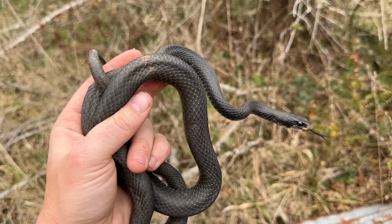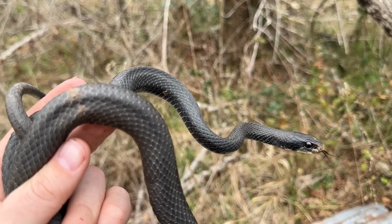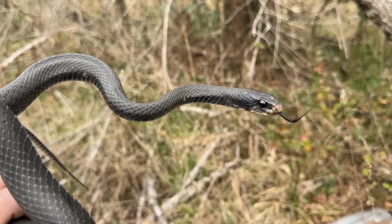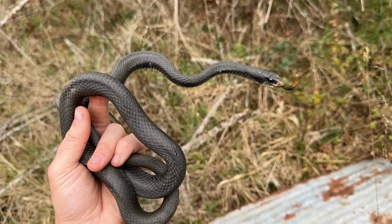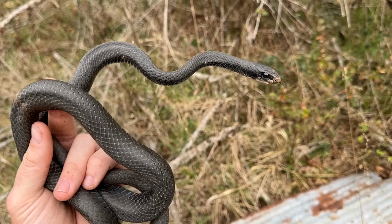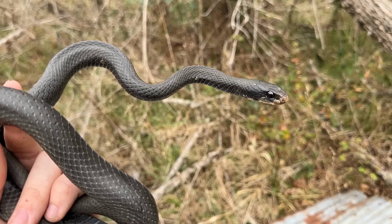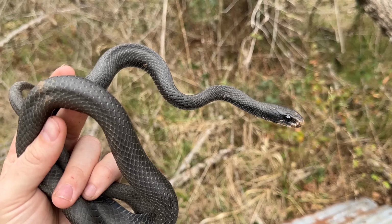Well, this gentleman is probably going to be looking a little rough until this first shed. You can see he's definitely got some blisters, so we will let him go, but definitely nice to see our first snake of the year in the yard and our first big snake of the year too. Normally these guys come after the ringnecks and stuff like that, so kind of a surprise. But I'll just put him back under his tin.